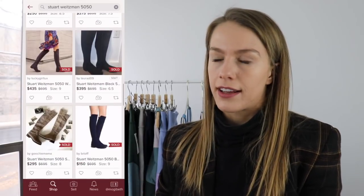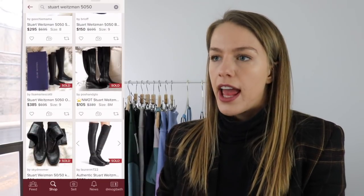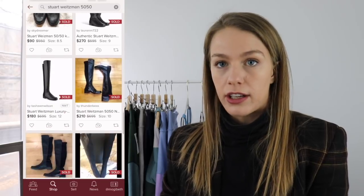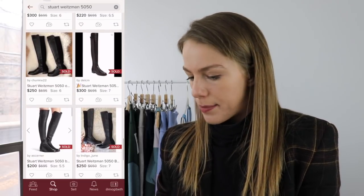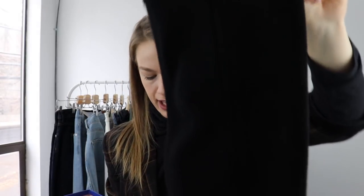It is iconic. It's really, really popular. It comes in regular leather, and it comes in suede, and I think it comes in different colors. This is a black suede version. It's an over-the-knee boot, and they're so flattering, so gorgeous, and they retail for so much money. And these are new in box. You can get ones with a higher heel. These are more of a flatter heel. They come with the duster bag and they're a size 7.